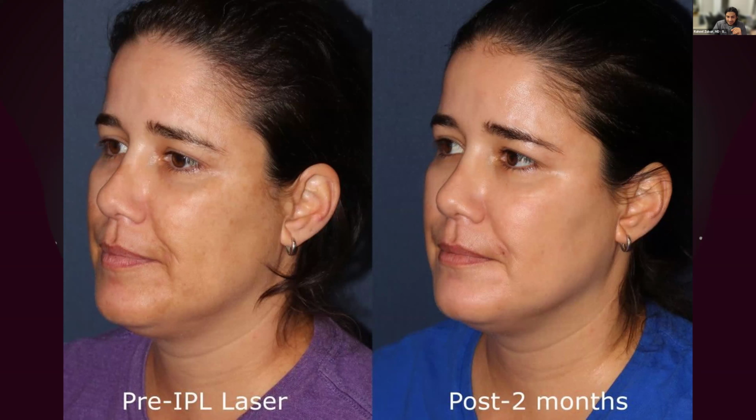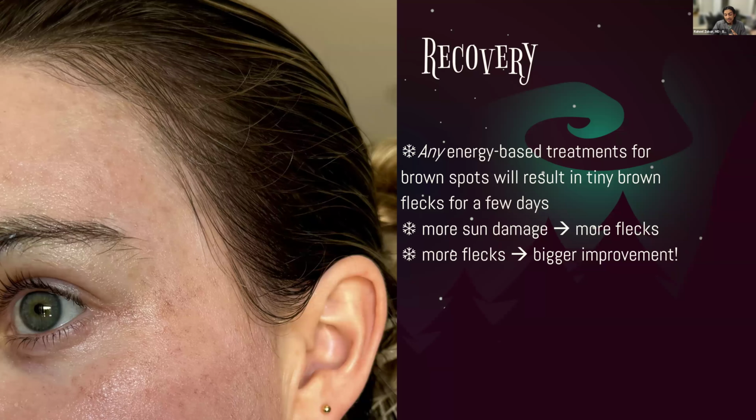Now, I will say any energy-based device, whether it's a laser, whether it's IPL, anything that's going to treat brown spots is going to result in some tiny brown flecks, just like this patient has right here, you can see on her temple. That's going to last for a couple of days. Thankfully, it's easy to cover up with tinted sunscreen or with makeup. But it's a good thing in a way to see these, because the more sun damage you have, the more brown flecks you're going to have.